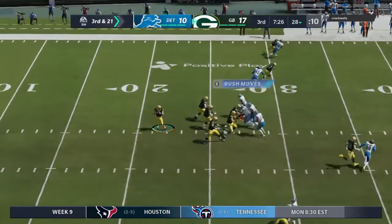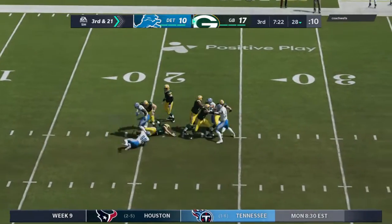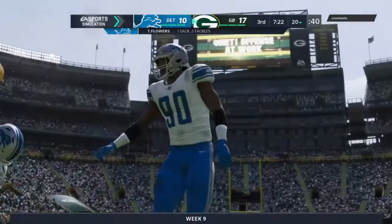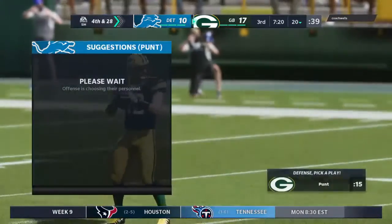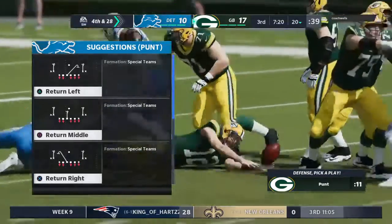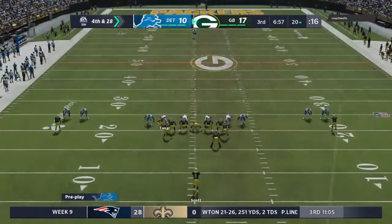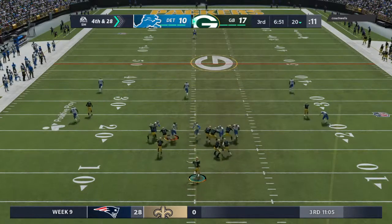From the gun, Rodgers. And he's going to go down again. It's big Trey Flowers getting in there that time for the sack. That would be exactly what they were looking for coming out to start the third quarter. Get a sack, get off the field, get the momentum going in their direction. Get the ball back to your offense, right? Get that momentum because, hey, this lead is very, very slim.